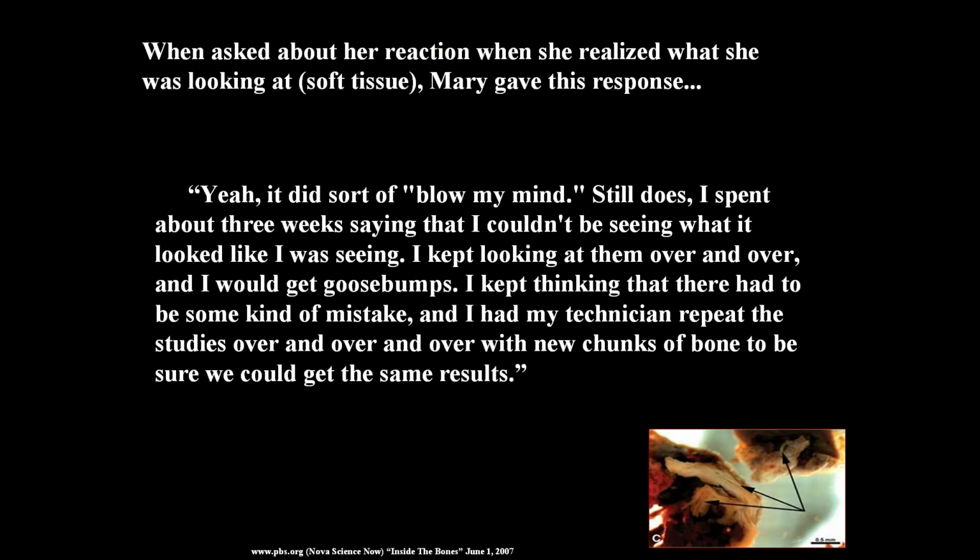Now it goes on here and says, when she was asked about her reaction when she realized what she was looking at, that soft tissue, Mary gave this response. Yeah, it did sort of blow my mind. It still does. I spent about 3 weeks saying I couldn't be seeing what it looked like I was seeing. I kept looking at them over and over, and I would get goosebumps. I kept thinking that there had to be some kind of mistake, and I had my technician repeat the studies over and over and over with new chunks of bone to be sure we could get the same results.